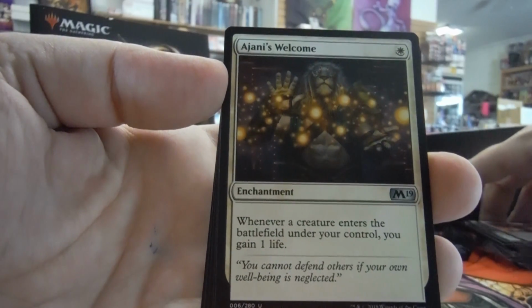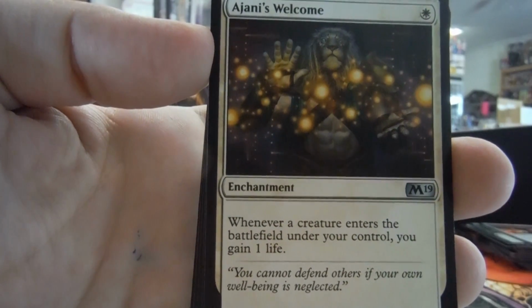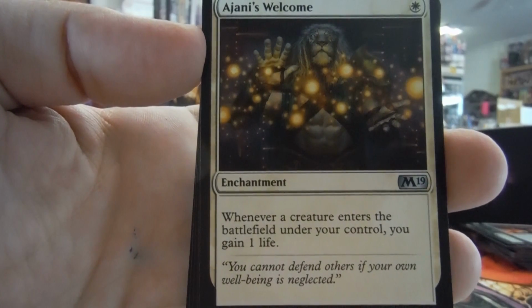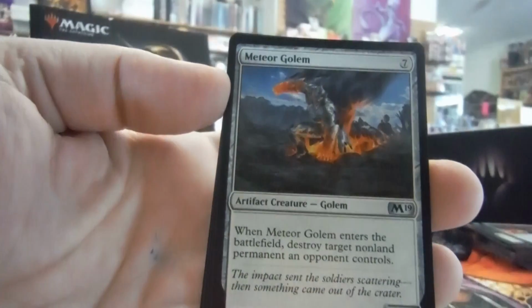And our first uncommon, Ajani's Welcome. So Ajani is one of those planeswalkers. He's a cat who has a giant double-bladed axe and doesn't like you messing with him. Wow, he doesn't look like he likes jokes at all. No, he's not the humorous type. Look, he's like, stop with the jokes. All right.